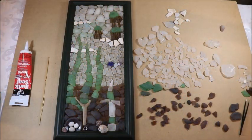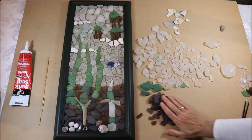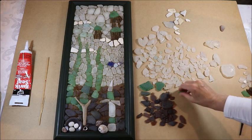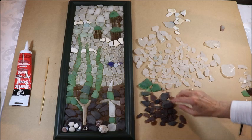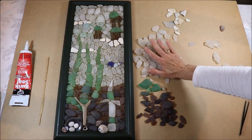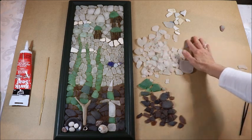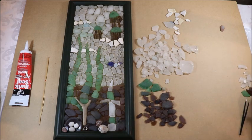So there you have it. That's how much sea glass it takes to complete a sea glass mosaic. And full disclosure, I really was thinking I might run short on some of my colors, but as you can see, I have quite a little pile of brown left. Just a few pieces of green. I used most of my green. These pieces just didn't fit with the design. Oh, quite a bit of white left. So I'm quite impressed with how I was able to take all these pieces and still have tons left over.